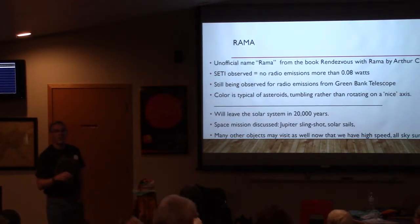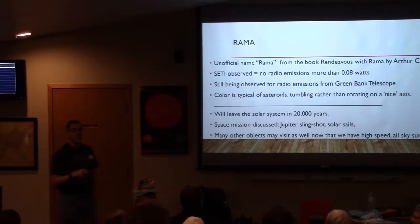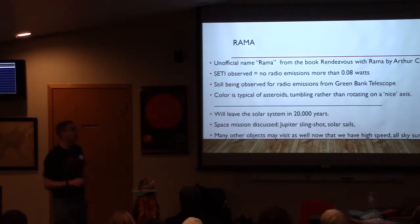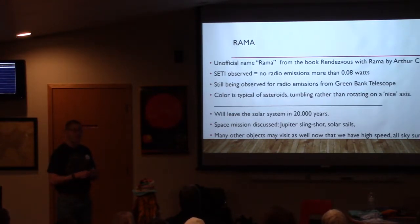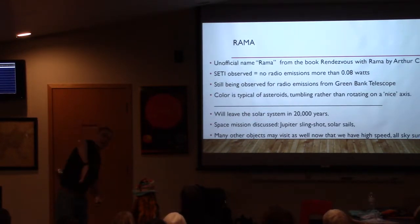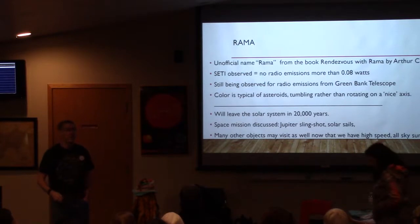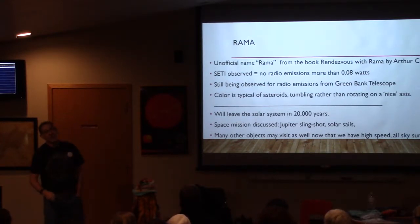So we turned SETI telescopes on it, looking to see if it was putting out some little radio beacon. And we were pretty confident that down to something as weak as 0.08 watts, there are no radio signals coming from it. We are still watching it from Green Bank as it leaves. Its color is typical of asteroids that have been in space, so it matches what we would expect of a rock. And it's tumbling kind of end over end. If you had it rotating like this, you could get artificial gravity, but it's not even enough for any significant artificial gravity, and it's a really crazy tumble. So probably not a spacecraft, I'm sorry.